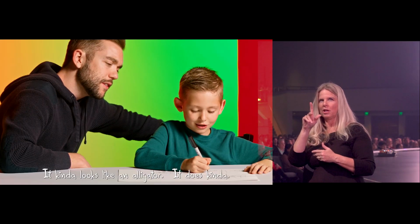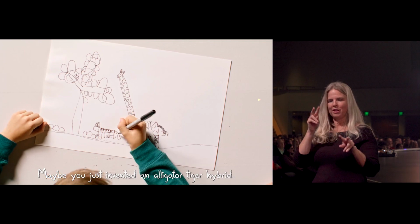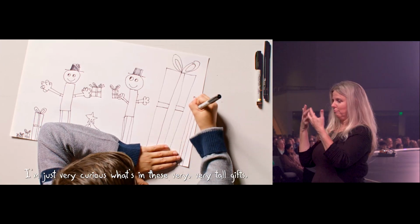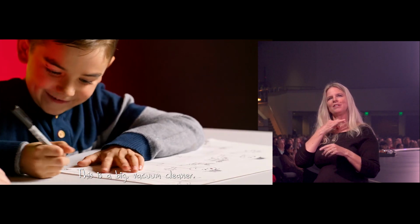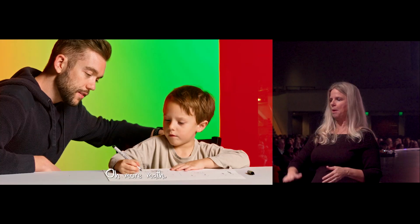Oh, look at those ears. It looks like an alligator. It does, kinda. Maybe you just invented an alligator-tiger hybrid. It's a star. Okay, you're great at drawing stars. I'm just very curious what's in these very, very tall gifts. This is a big vacuum cleaner. Pregnant woman with an elf on her shirt. Oh, more math.